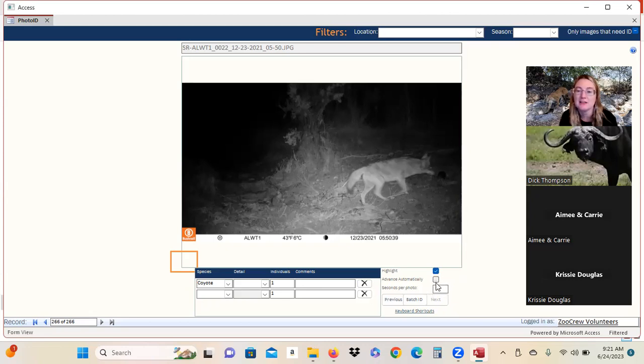Advance automatically, seconds per photo. That means it will advance to the next photo in a time frame you choose. Personally, I like to take my time looking at the images and not have a computer tell me how long I have to do it. So I ignore those. There is an option here for batch ID.